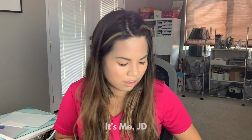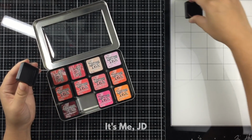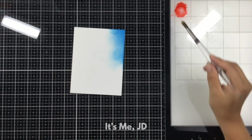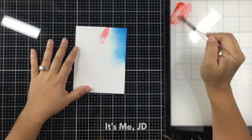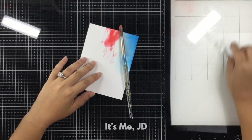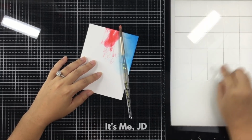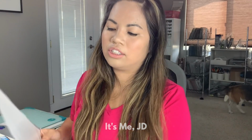Let's squish some distress oxide inks, or distress inks, on there. Let's do red. Red always tends to stain things. Let's see if this watercolor distress ink cleans up, which it does. Oh wow. I don't know if I'll get used to that sound. Clink clink.